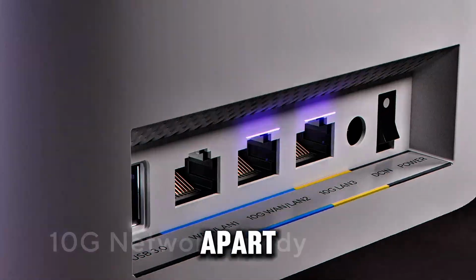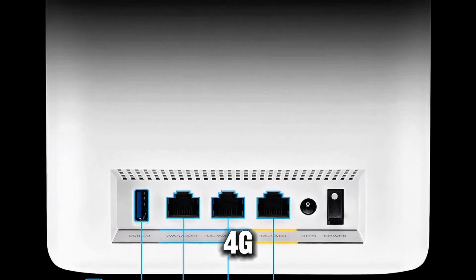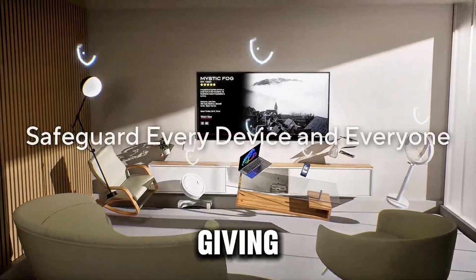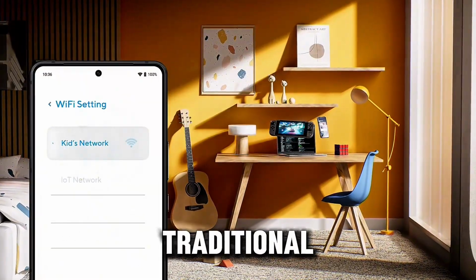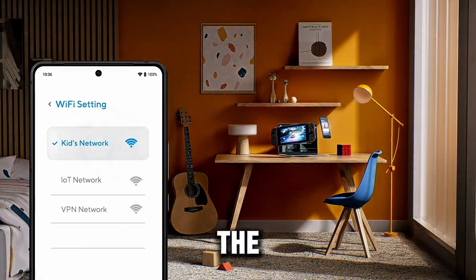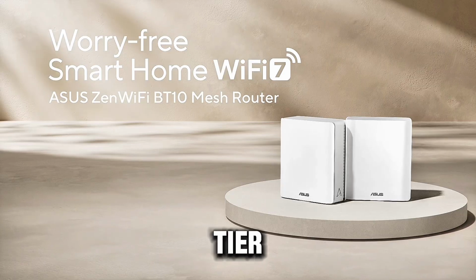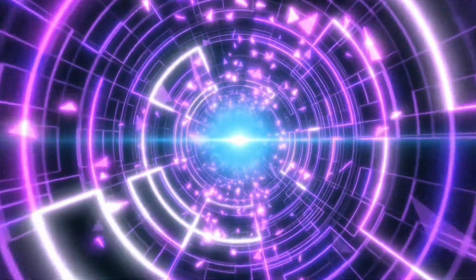What sets this apart is its versatility. The ZenWiFi BT10 also supports 4G/5G mobile tethering, giving you options in areas with less traditional broadband availability. With ASUS proven reliability, the ZenWiFi BT10 is an excellent choice for anyone seeking top-tier Wi-Fi 7 performance.